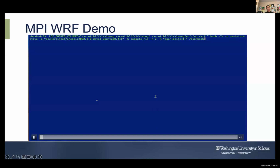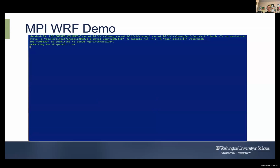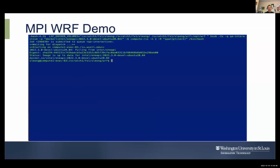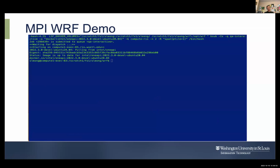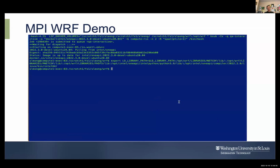So I'm going to start the video. Basically, I will get a job, and it's landed on exec 85. Then I will set up the environment a little bit because I need to set up the library, all those Intel libraries and all the WRF libraries that the user has compiled.